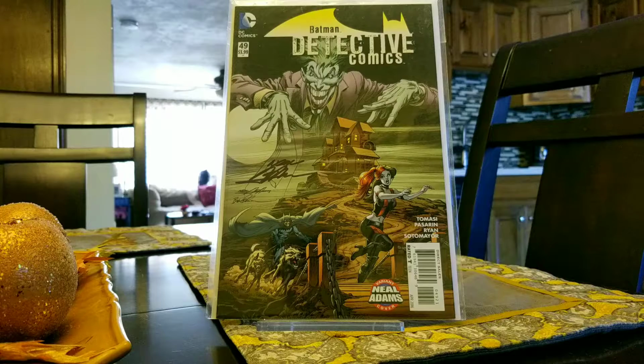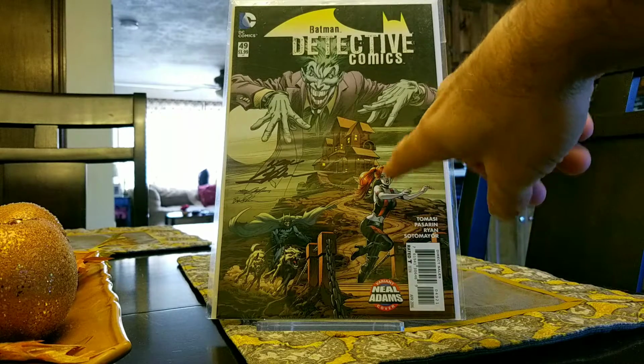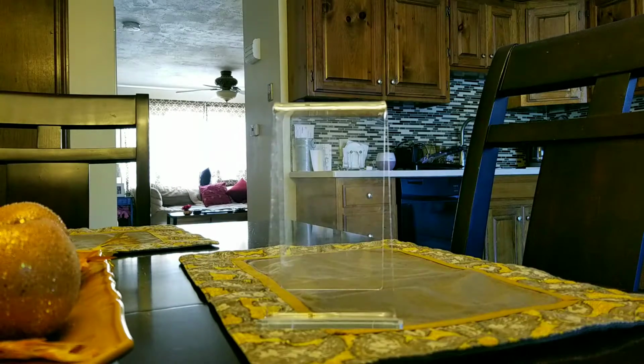But I believe this is a cover swap, but instead it's Harley Quinn in the background as the girl running. I forget who the other girl is. I do have the other copy. I just can't remember where it is.